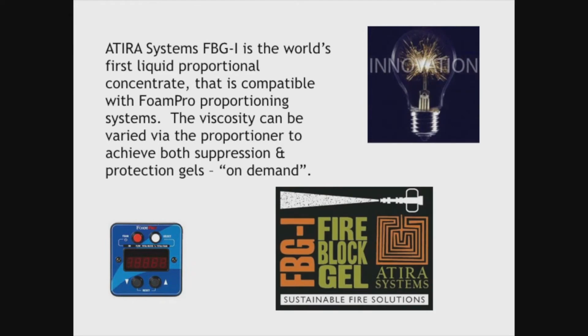Atira Systems FBG1 is a third-generation solution that is applied through a Foam Pro or powered proportioner, on demand, at instantly variable rates, through conventional hose and combi nozzles. It does not mix in the tank and it does not go through the pump, although it can. It can be varied from a 1% suppression gel, which is loose but sticky, to a 2 to 2.5% protection gel, up to 1/2 inch thick, which will cling to vertical and overhead surfaces and last for hours. It is meant to replace first and second generation gels and displace the use of Class A foam.